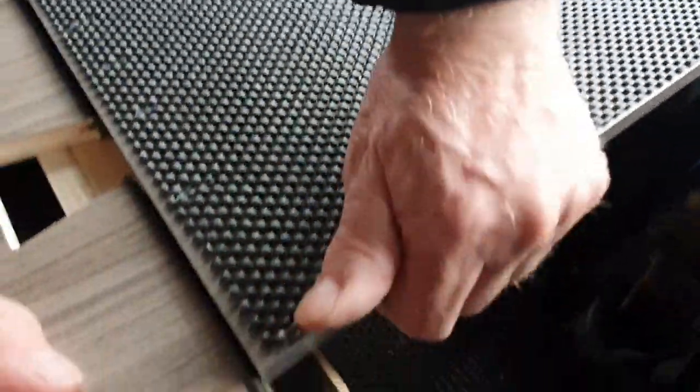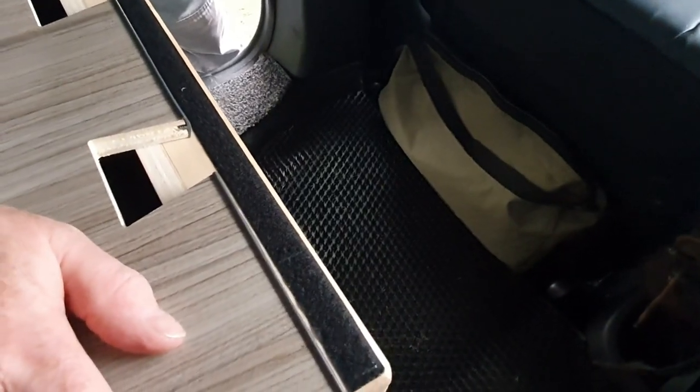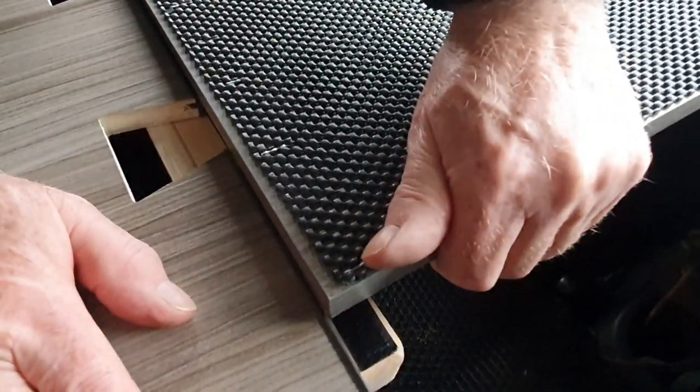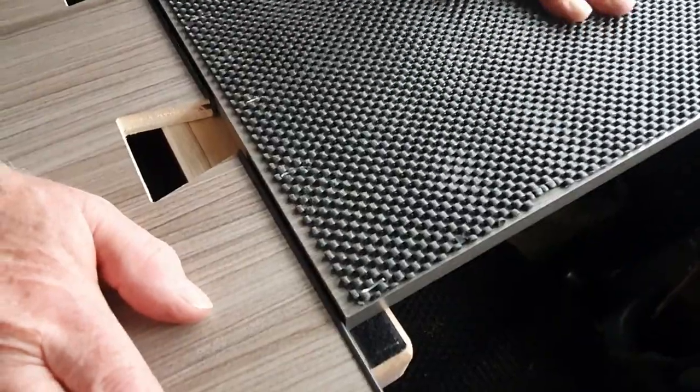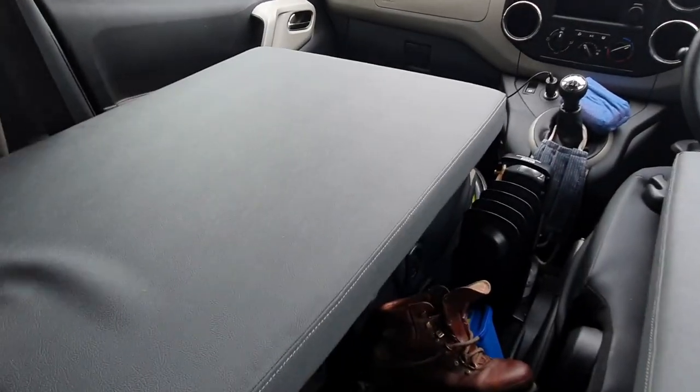So that just gives you an underneath so that it doesn't slip off, because there's not much of a ridge. We've put some really strong Velcro. And you just slide that cushion back over. Drop this one down.